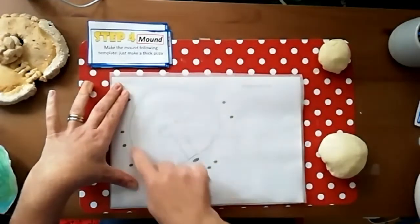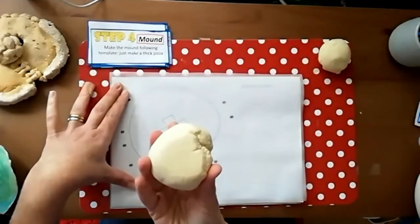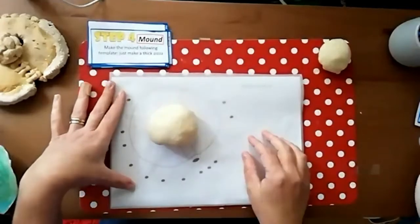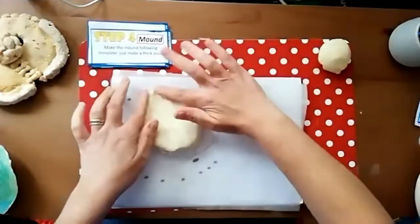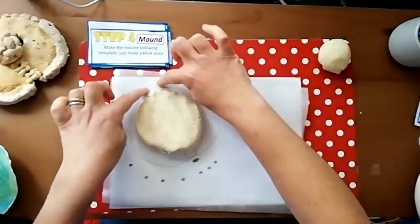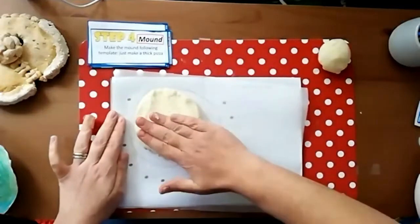So Francesca, take your big piece of Play-Doh and squish it down in the middle of the monument, yeah? And now you're going to squish it to make the shape of the line. Can you see the line underneath, everyone? Where Francesca is showing you. So you're going to squish it out into that shape.